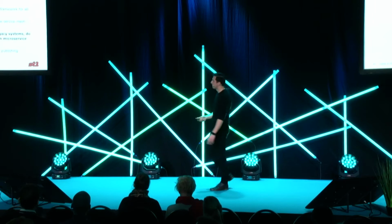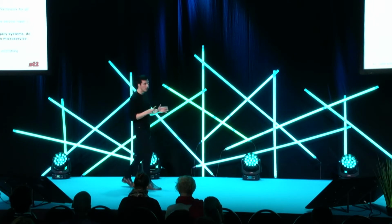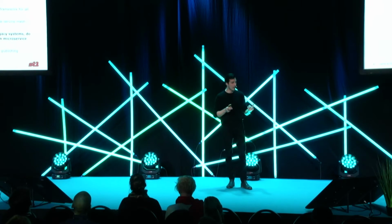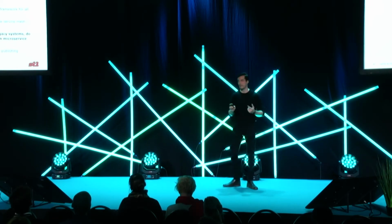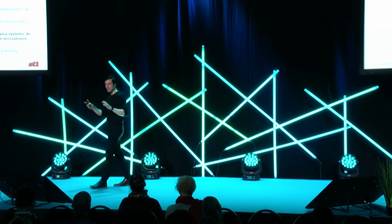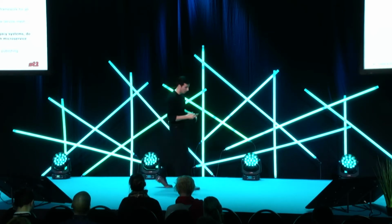Okay, now we're getting to the good stuff, being microservices and APIs. The point here is that you should be offloading the functionalities from the legacy systems to these layers, microservices and APIs. Of course, you will need these legacy systems at the very bottom of the layers, but you need to be using them via APIs and doing the heavy lifting on this microservice layer. There is so much technical jargon that I could share with you and talk about for one hour, but we can go into the details later at the Lamia booth.